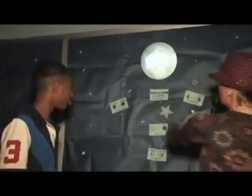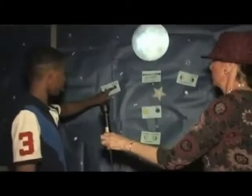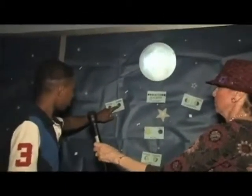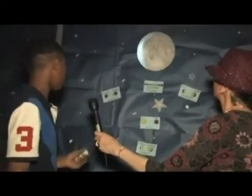This represents the moon. And what does the entire board represent? The moon phases. This is the part of the moon where you can only see half of a half. So the yellow parts is where it's half of a half. So this is a waning crescent when you can only see that much of the moon. And the waxing crescent is the total opposite of the moon.